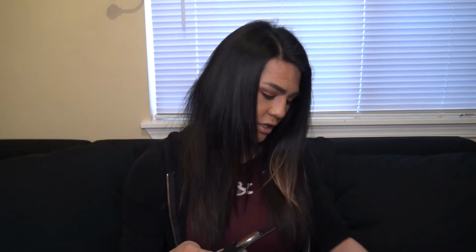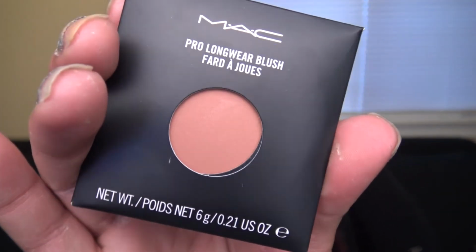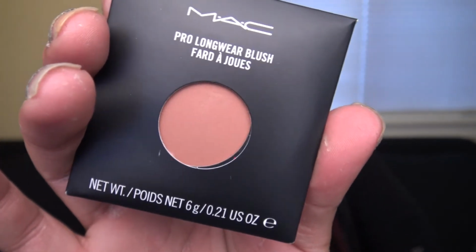So the next thing that I got was, oh, what the heck? I'm literally looking at this stuff now and so confused as to what I did. So the first thing that I got was this Pro Longwear blush in the shade Eternal Sun. I was told at the time of purchase that I could get this in a compact form, which is like a standalone thing, or I could get it for cheaper by getting it in the palette form. And I will tell you what that means in just a minute.